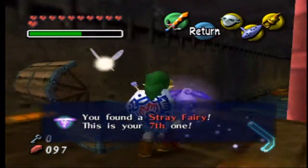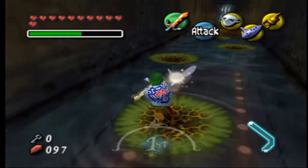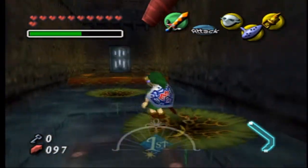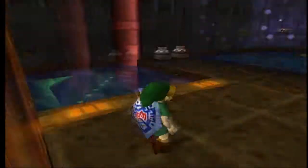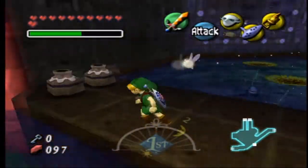So technically we're about halfway done with our stray fairies. But by no means does that mean we're halfway done with the dungeon. This is quite a lengthy dungeon. And the stray fairies do come quite quickly, which I suppose is a good thing. That way you don't have to worry about them.